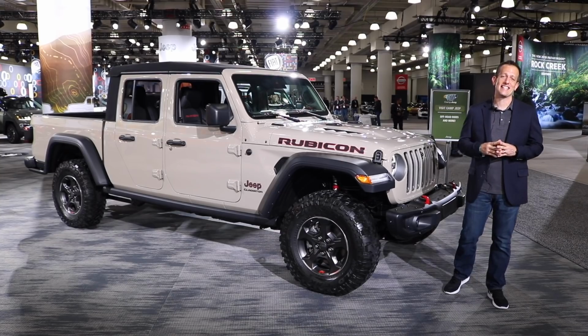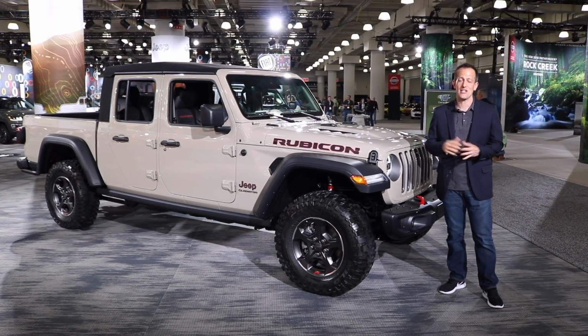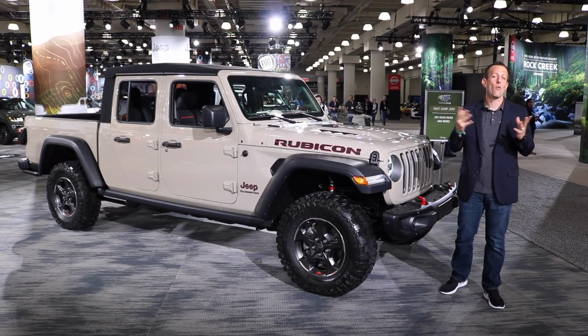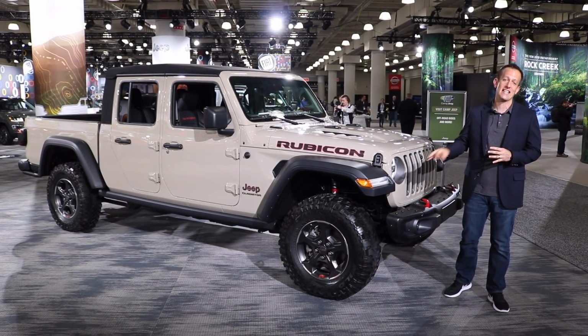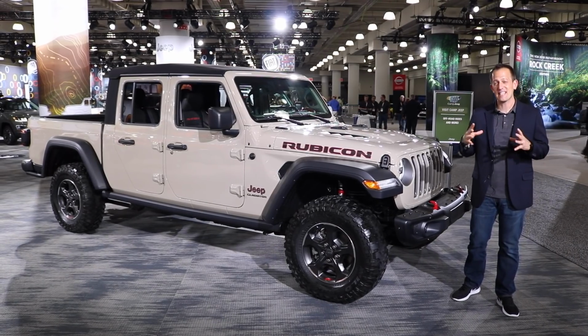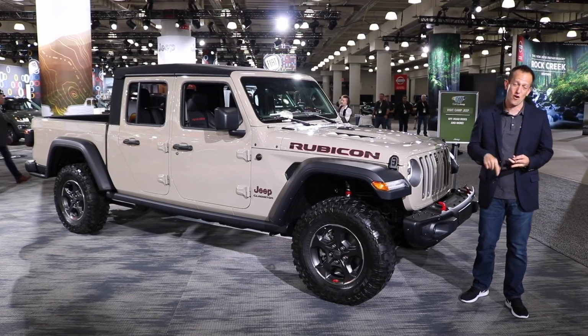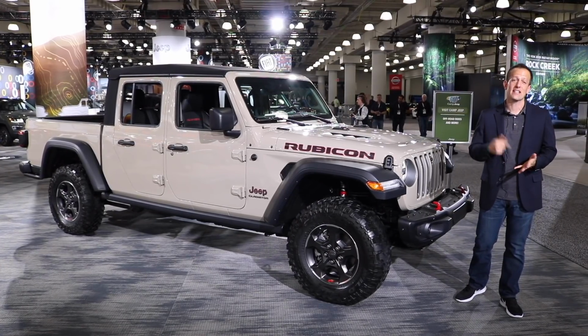I'm at the 2019 New York Auto Show, walking around to the different booths, and of course we're going to stop by Jeep because this one is really what everybody's talking about. This is the 2020 Jeep Gladiator. This is Jeep's foray into the mid-size truck segment. So this Gladiator is going to go up against the Ranger, the Tacoma, the Colorado, the Frontier, the Canyon.